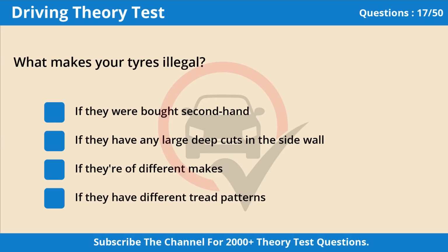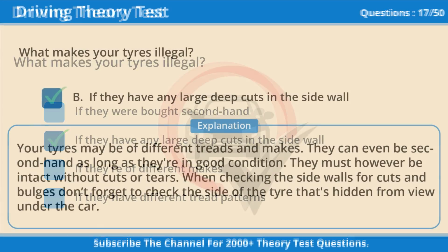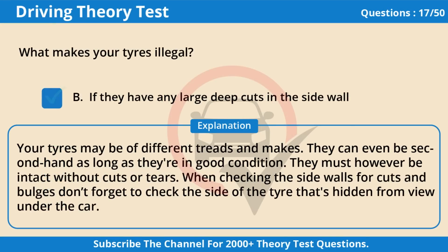Question 17. What makes your tires illegal? B. If they have any large deep cuts in the side wall. Your tires may be of different treads and makes. They can even be second-hand as long as they're in good condition. They must however be intact without cuts or tears. When checking the side walls for cuts and bulges, don't forget to check the side of the tire that's hidden from view under the car.